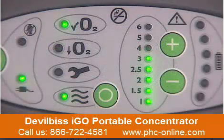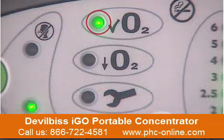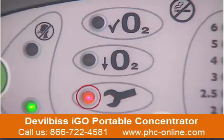Oxygen concentration lights let you know at a glance if your iGo system is working properly. The green light signifies normal operation and an acceptable oxygen level. The yellow light illuminates when there is a problem with your unit, prompting you to refer to the troubleshooting section of your instruction guide. The red service light indicates a serious malfunction that requires you to switch to your reserve oxygen system. If the red light is on, call your Devilbiss provider immediately for instructions. Do not attempt any other maintenance.